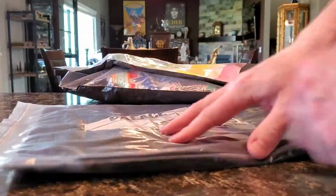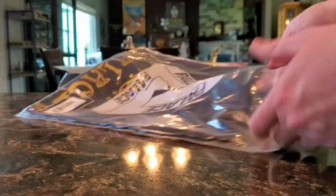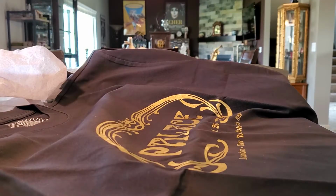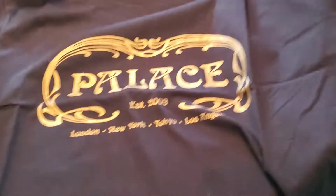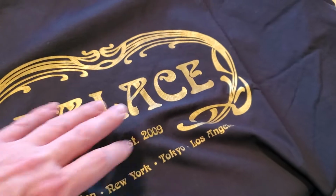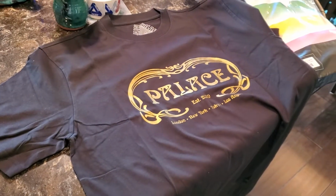Let's do this one first. These garments are pretty cool. They come in these Palace big old Ziploc bags. And I wear all my stuff. I'm not a reseller at all. I may hold the camera now so that we can actually see what this is. It's just a simple black tee, but it's done in this gold foil with the Palace established 2009, where some of their locations are. So yeah, that's pretty cool. Just a simple gold foil black Palace tee.